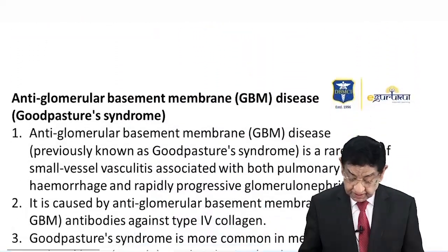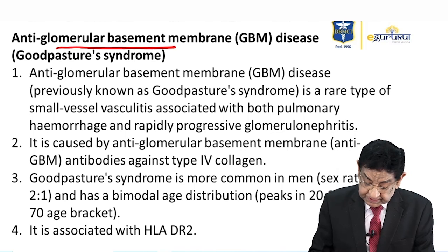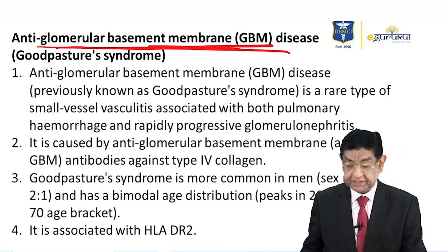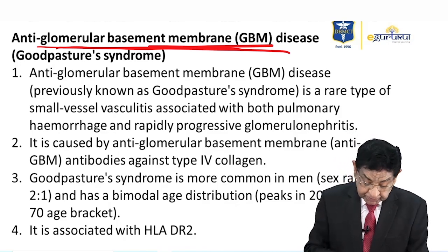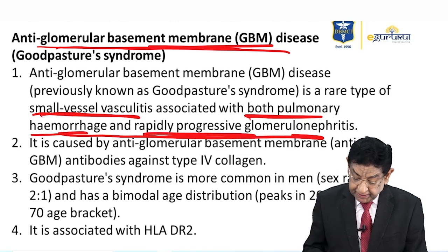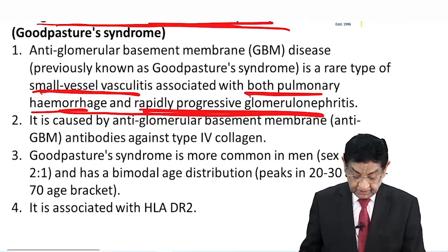Good pasture. Now let's first read about Goodpasture syndrome. What is anti-GBM antibody? The previous name was Goodpasture, now they call it anti-glomerular basement membrane antibody, the so-called anti-GBM antibody disease. Well, it is a type of small vessel vasculitis, and it leads to both pulmonary hemorrhage and rapidly progressive glomerulonephritis. So that's why the 29-year-old patient is coming with renal involvement and cough also.